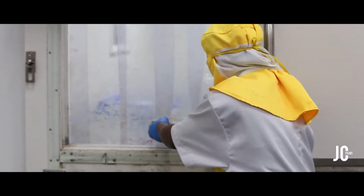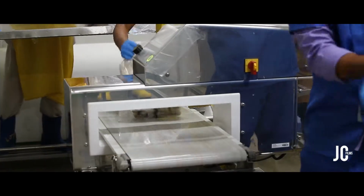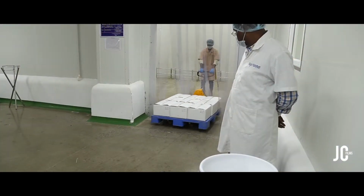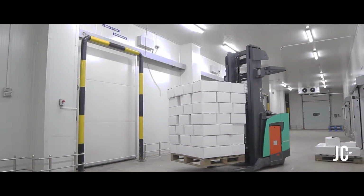The detached blocks are then glazed and packed in poly bags, after which they are passed through a metal detector to check for contaminants. After this, a final quality check of the products is performed and then they are stored in a cold storage until they're ready for shipping.